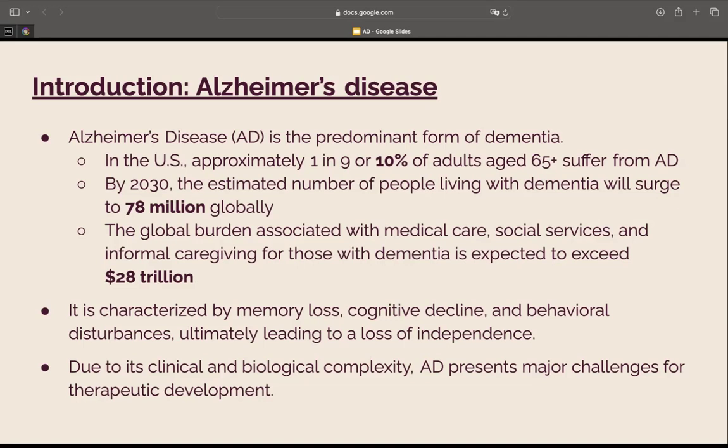And Alzheimer's itself is characterized by memory loss, cognitive decline, behavioral disturbances, and ultimately a loss of independence. Due to its clinical and biological complexities, Alzheimer's presents major challenges for therapeutic development, and there is still lots of work being done, and nobody really has the perfect therapy or cure for it yet.